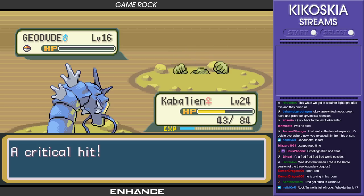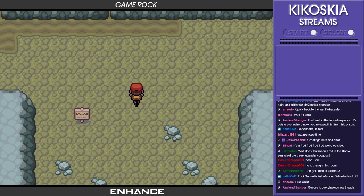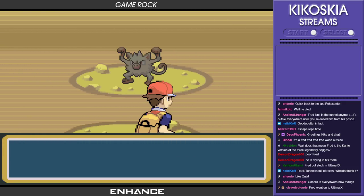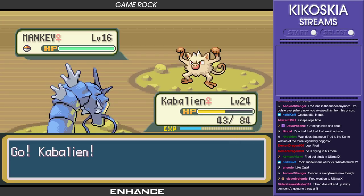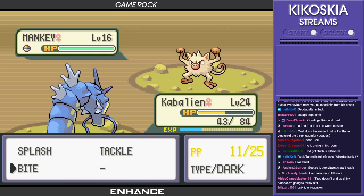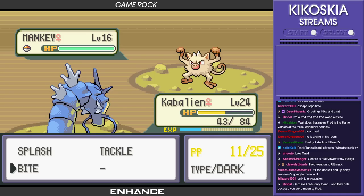Rock Tunnel is full of rocks. Who'da thunk it? Well, it's not full of Onyx, that's for sure. Still not found one of them. One more encounter, I feel. And? No? Zubat. No Zubat at all. If Zubat ends up being shiny, someone is going to be very happy.